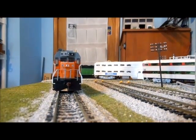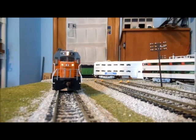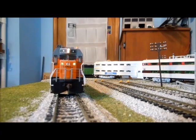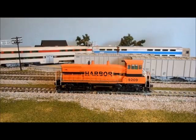Alright, this engine's got working class lights. We got the beacon, and we got working green class lights. That's something I did with micro bulbs, so I think that turned out pretty good. So in my opinion, that Cargill CF7 turned out pretty cool. Here is an Indiana Harbor Belt.